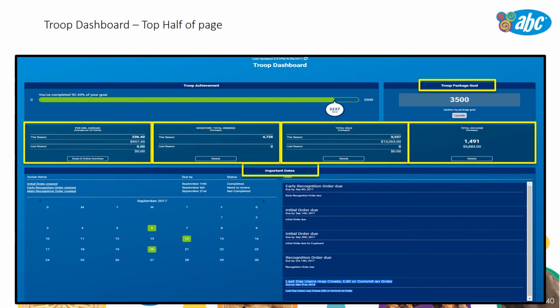At the top of the page, you can enter a Troop total package goal, and as the season progresses, the sales data will update the Troop's achievement. In the per girl average section, you will see last year's PGA in packages, and it will update the current year's PGA throughout the current sale. Click on Goals and Online Activities to send messages to the whole troop or to individual girls.